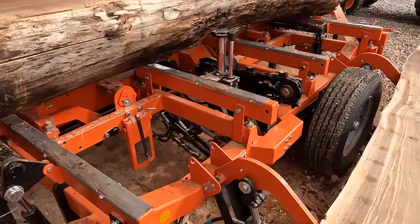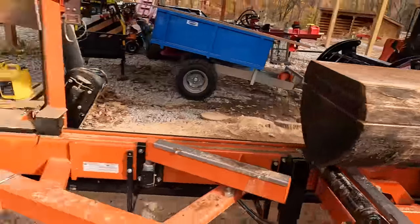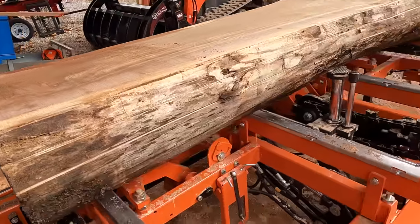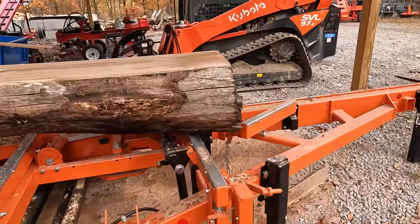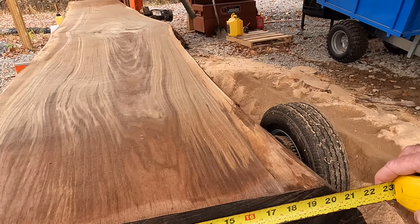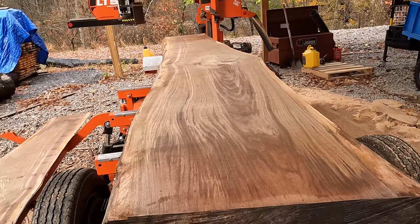Right, I'm sawing this walnut, 8/4, 2 inches thick. See how wide this is. Down here we're about 17 and a half. Over here on this end, about 21. Beautiful stuff. I love the smell of walnut. Smells fantastic.